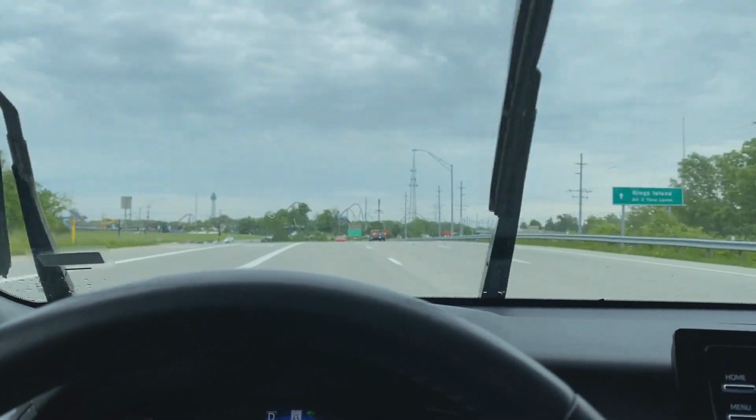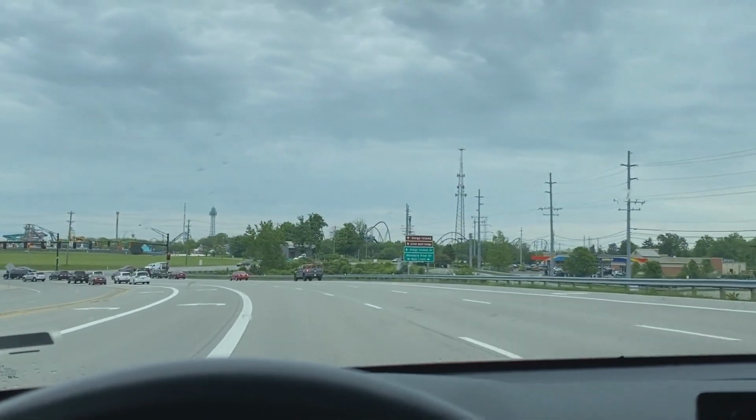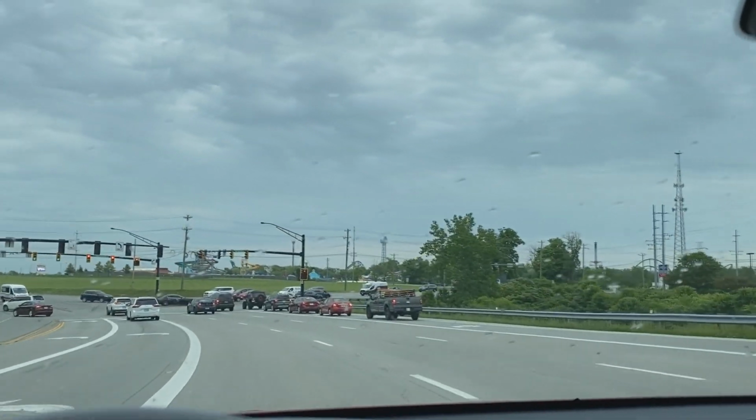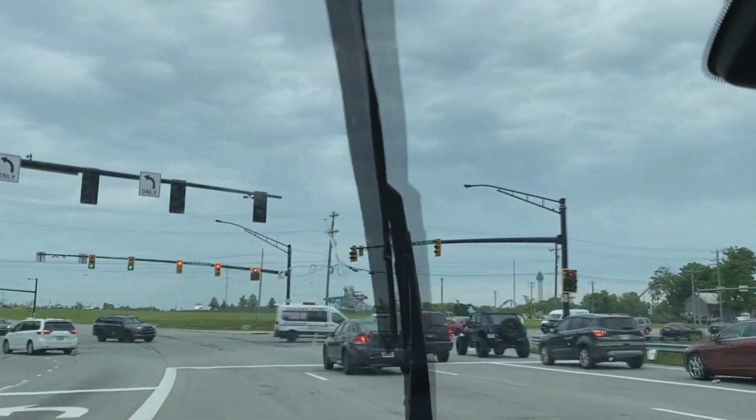All right, so one of my favorite exits of all time, just because you've got an awesome park right in front of you. I still see rides running. I see Windseeker up, and I just saw Orion send a train. So let's see if we can get in and get on the Beast before the thunderstorms roll in.